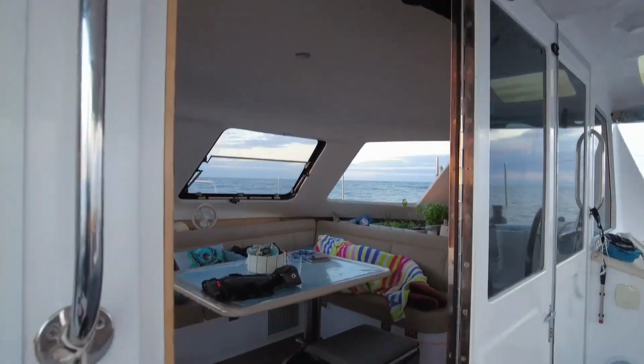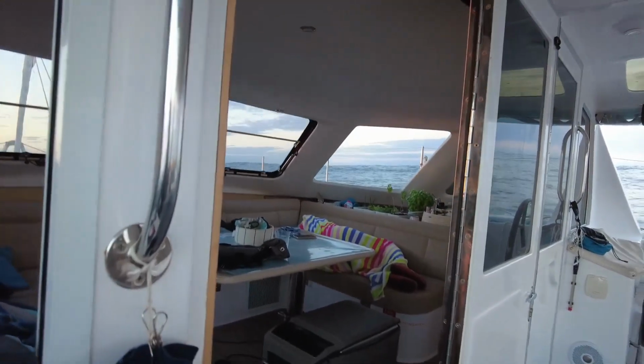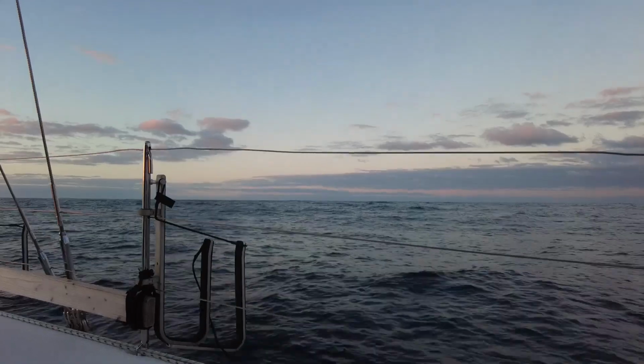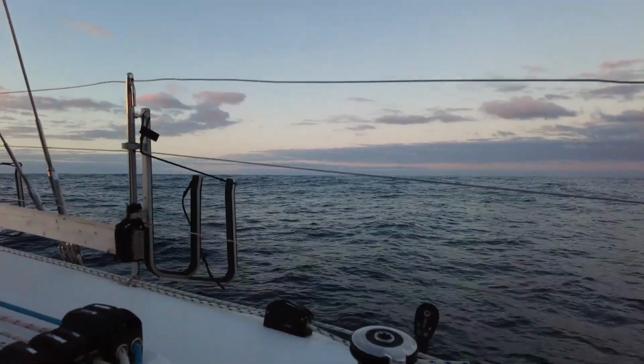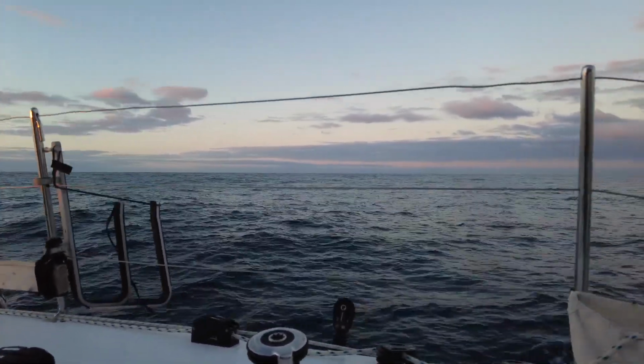And Sleepy, who's been asleep the entire night, had a pretty easy sail. A couple of metres swell just rolling through here, but certainly a lot nicer than the rubbish weather we've had for the last few weeks.